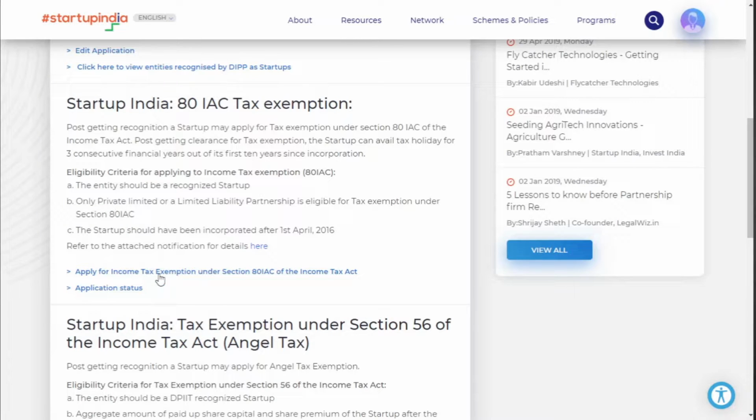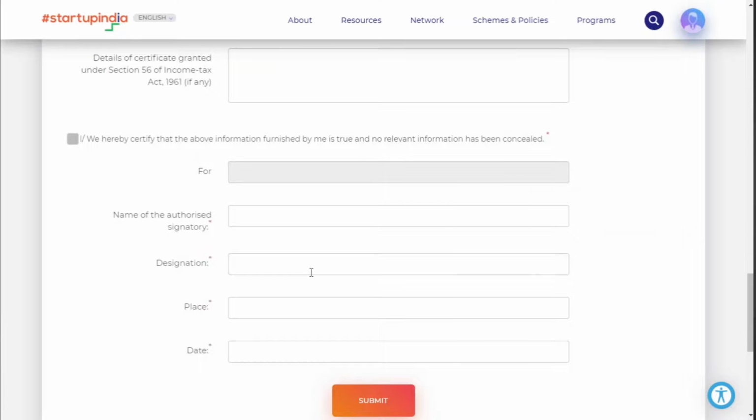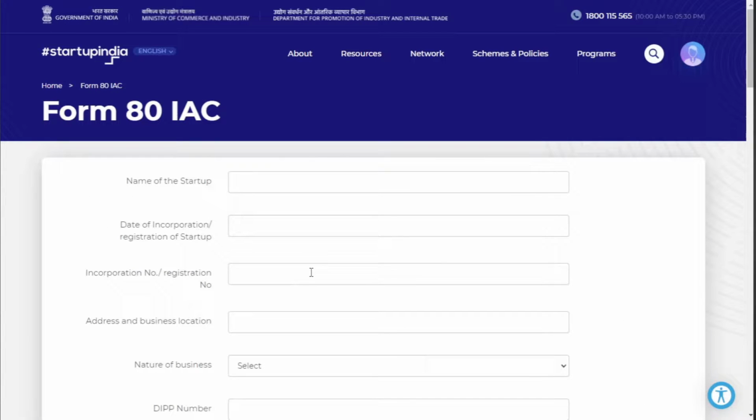So now let's click on income tax exemption under 80 IAC and let's fill the form. When you click on the form, this is how your form looks like, form 80 IAC.